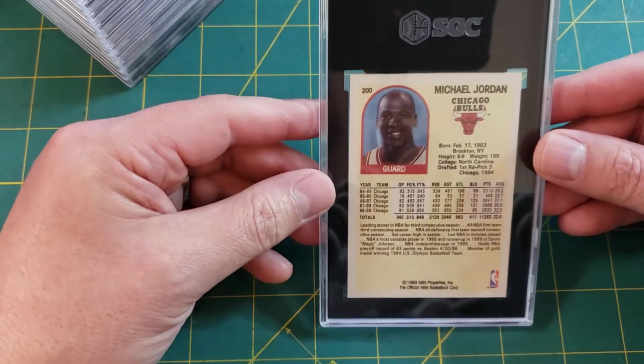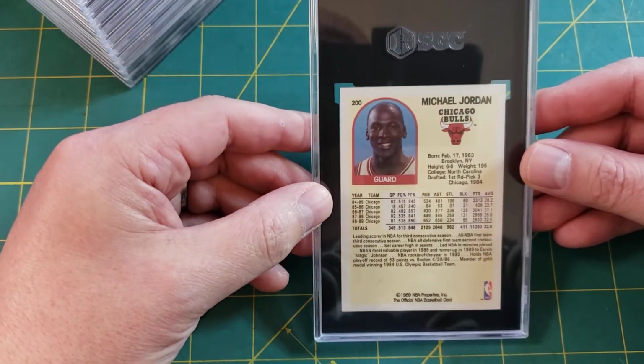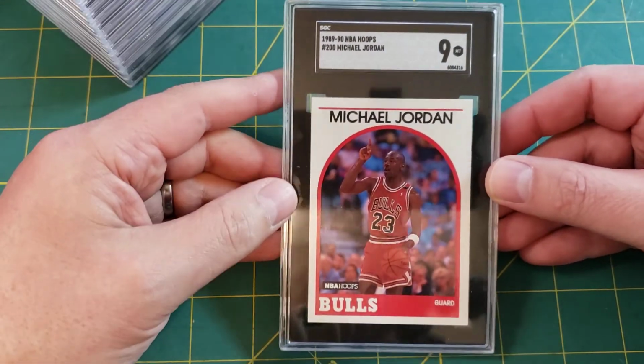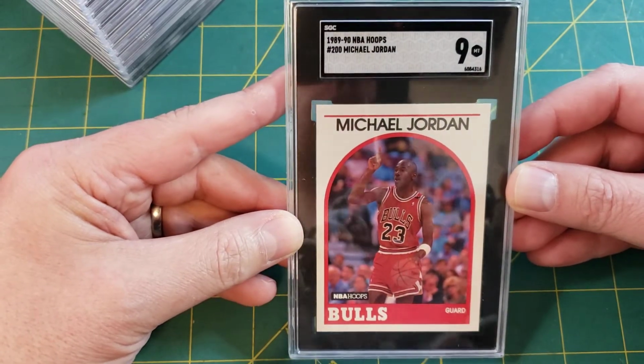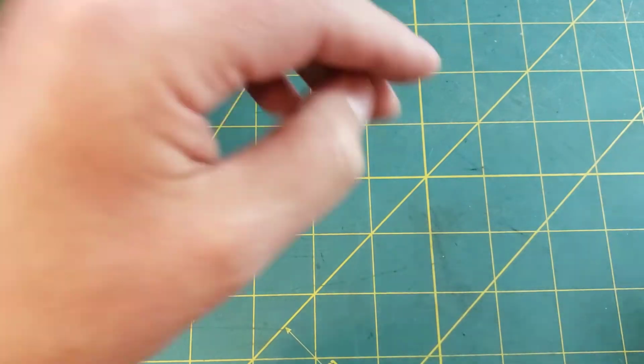Okay, here's an NBA Hoops Michael Jordan, 89-90. Ready? Wow. Okay, 9. Awesome. I'll take it. Definitely. I'm very happy so far.